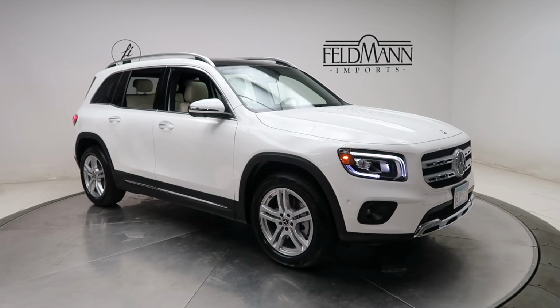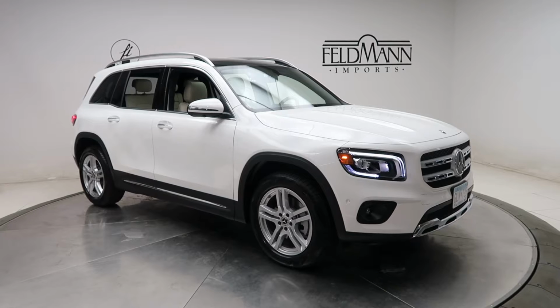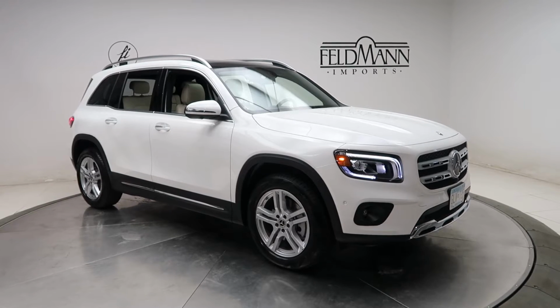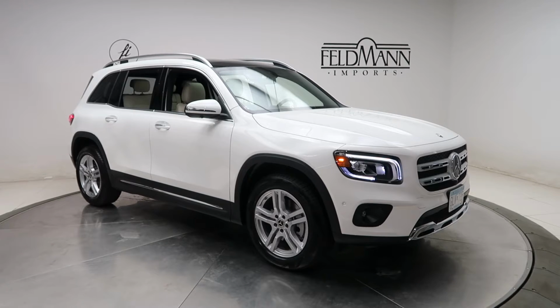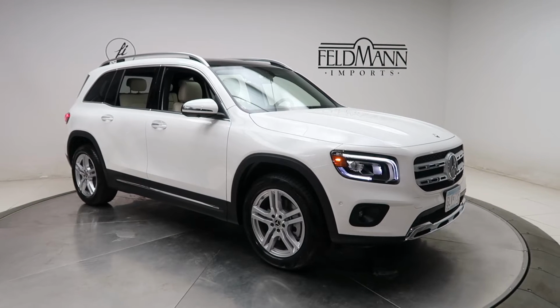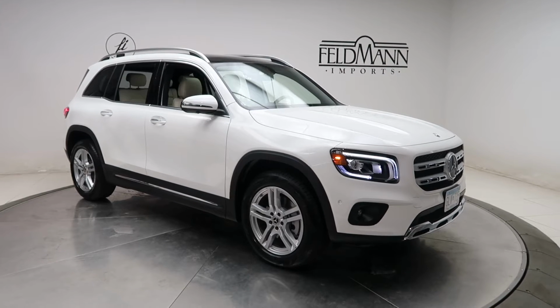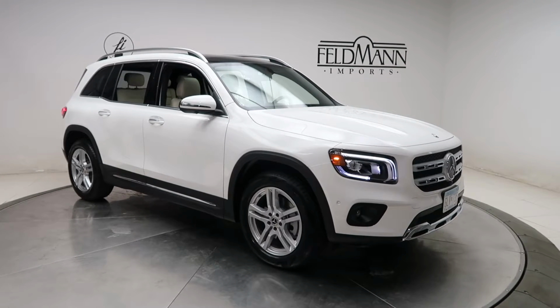Today we're taking a look at a 2021 GLB 250 4MATIC. This one's a polar white. Underneath here it's a 2-liter inline 4-cylinder turbo with 221 horsepower and 258 pounds of torque. This one has front and rear LED daytime running lights. For wheels we've got 18-inch 5-spoke alloys.